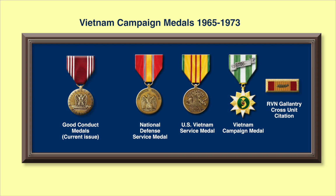In summary, every soldier assigned to the 173rd Airborne Brigade during Vietnam would have received a National Defense Service Medal, the U.S. Vietnam Service Medal, the Vietnam Campaign Medal, the Republic of Vietnam Gallantry Cross Unit Citation, and most of the enlisted personnel would have received a Good Conduct Medal, but not all.